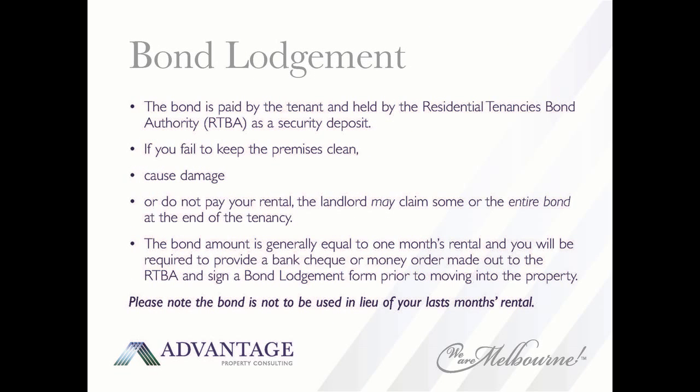Bond is paid by the tenant and held by the Residential Tenancies Bond Authority, RTBA, as a security deposit. If you fail to keep the premises clean, cause damage, or do not pay your rental, the landlord may claim some or the entire bond at the end of the tenancy.